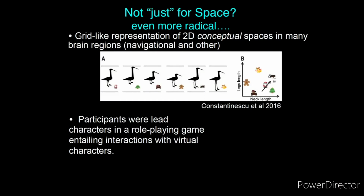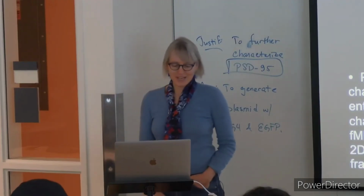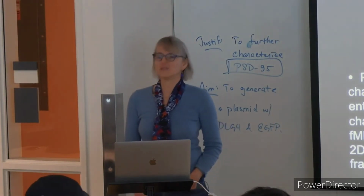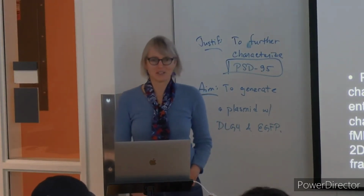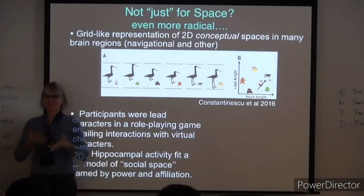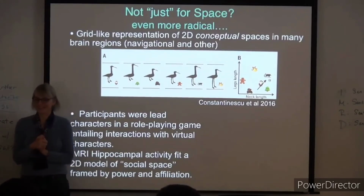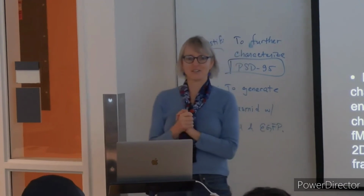And in the role-playing game, they're interacting with virtual characters, and those virtual characters had different kinds of social power and different affiliations with other individuals. So here's another kind of social space that was invented by the experimenters, and the subjects are playing this game, interacting with other virtual individuals who vary in social dominance and their affiliation to others.